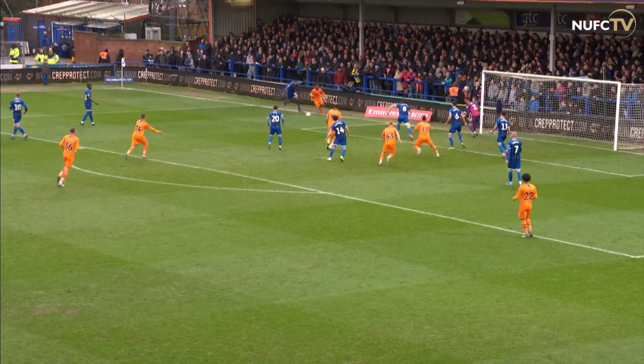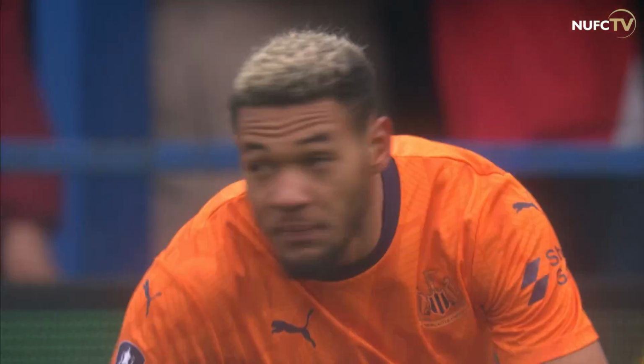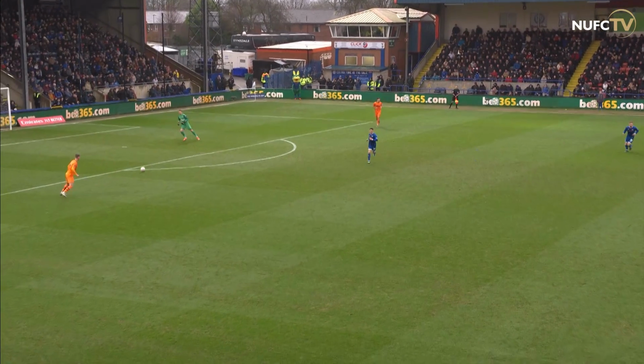Tries to beat his man on the goal line and does so. Atsu pulled back and lifted over. Joe Linton got his left boot to it, sliding on the floor to the feet of Dubravka.